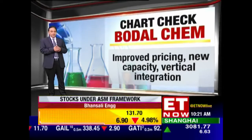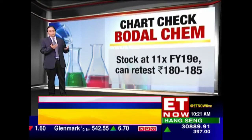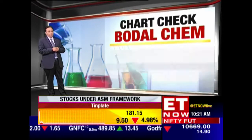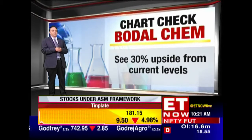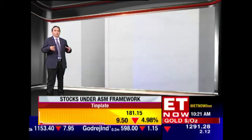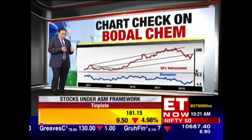On the fundamental side, we are finding that there is improved pricing, there is backward and forward integration, which is a little unique to Bodil Chemical actually, as well as vertical integration. So collectively, I think the charts are currently reflecting all these positives. Bodil Chemical seems to be the best positioned among all the stocks.